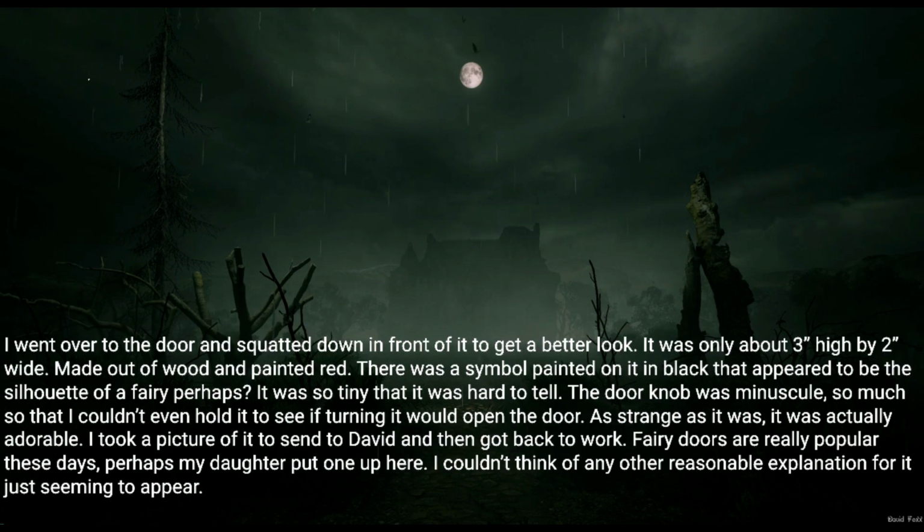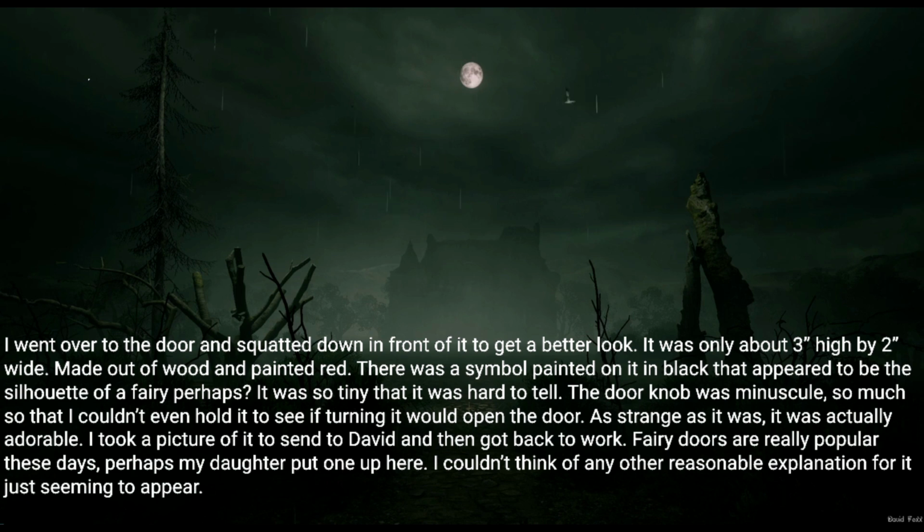I went over to the door and squatted down in front of it to get a better look. It was only about 3 high by 2 wide. Made out of wood and painted red. There was a symbol painted on it in black that appeared to be the silhouette of a fairy perhaps? It was so tiny that it was hard to tell. The doorknob was minuscule, so much so that I couldn't even hold it to see if turning it would open the door. As strange as it was, it was actually adorable.